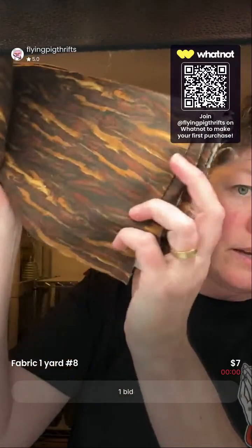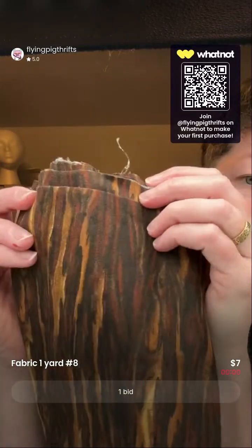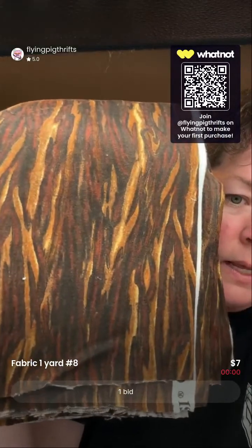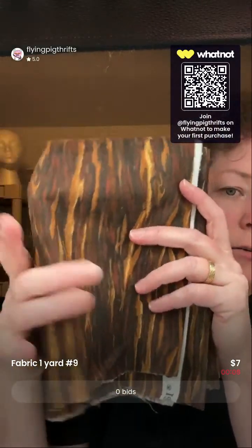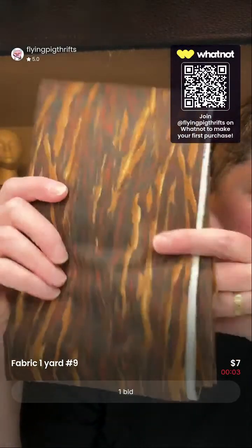We have 1 yard of this flannel. This is another wood grain. American Wilderness High Sierra by SSI Studio. No year. I have 1 yard on there. There's the cut edge. I would guess not washed, but it's a dark wood grain. And that's going, 1 yard of flannel. Looks like a floor.